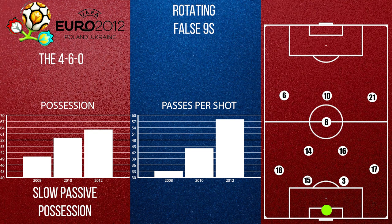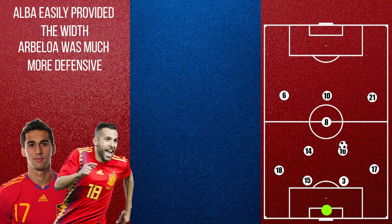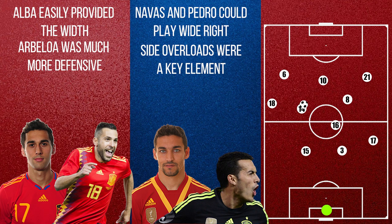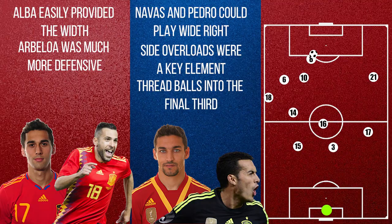On the left-hand side, Jordi Alba easily provided width. However, on the right, Arbeloa was much more defensive. So occasionally we saw Pedro or Navas feature as the wide men. But for the most part, Spain worked their way methodically from back to front, and wide overloads were a major weapon for them. They overwhelmed one side of the pitch, and instead of looking for the switch as most teams would do, they used a third man runner and pinpoint passing to get through on goal, which they managed on several occasions throughout the tournament.